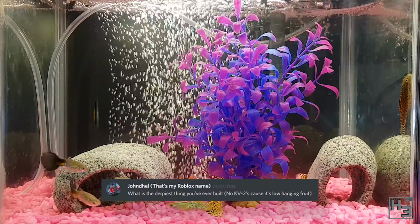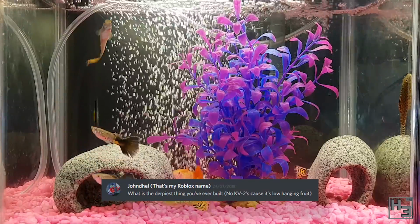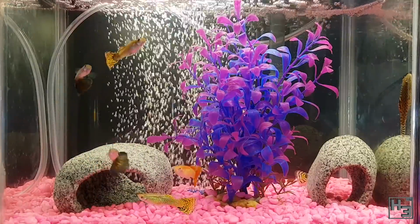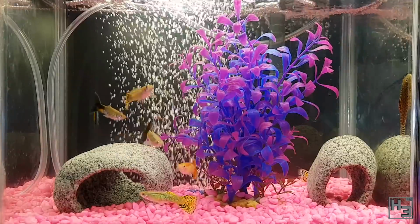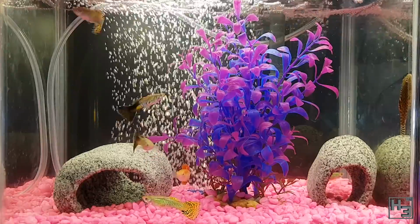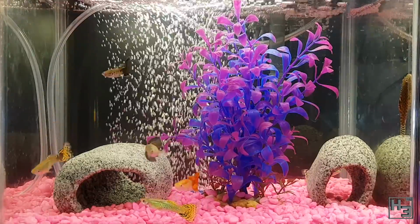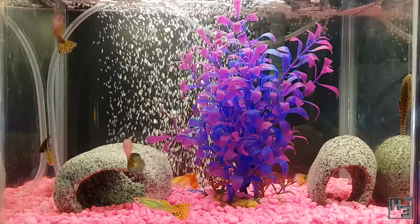Jondhell also said, what is the derpiest thing you've ever built? No KV2s cause it's low-hanging fruit. I guess the KV2 is the good kind of derpy. I suppose maybe the Resin Warlord Hetzer is derpy too, in a bad way. Other than that and the T-Rex, I can't really think of anything especially derpy that I've built, so I guess those two are the answer.